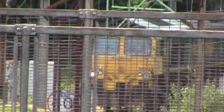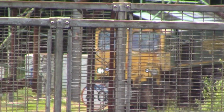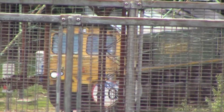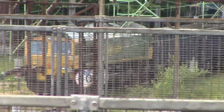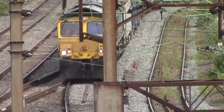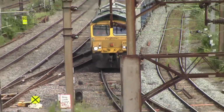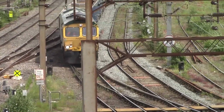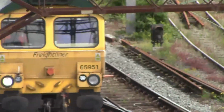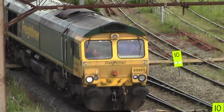In Freightliner livery this time, the last one was in GBRF. The old Freightliner livery is in. Oh yeah! That just came off the West London line. It's not going to enter the yards, it's going to... Workers. 66951, Canadian built.